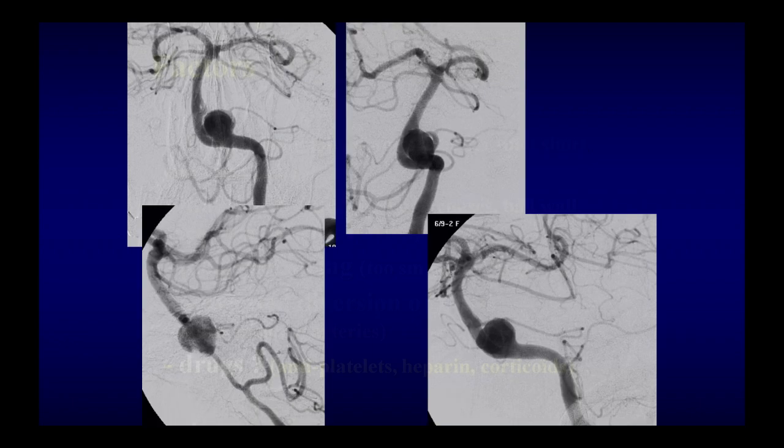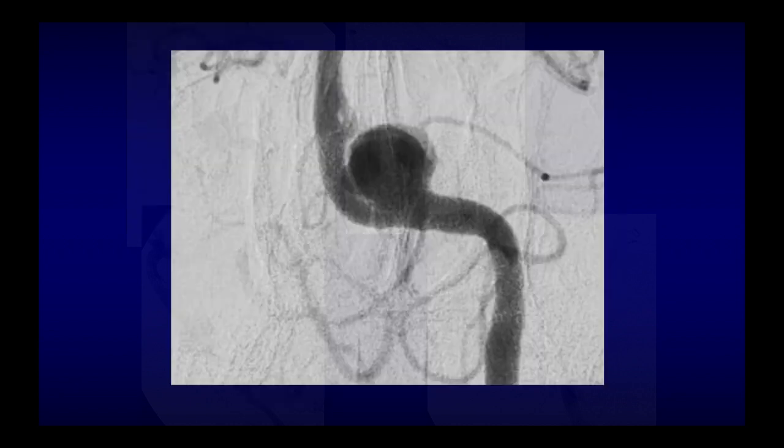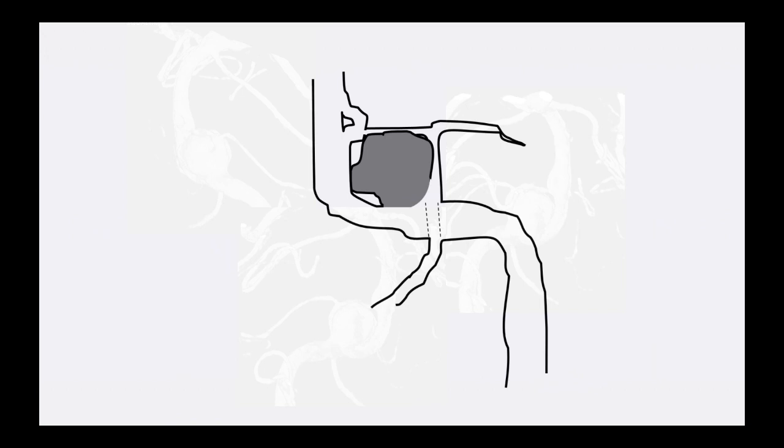Just an example of why you should wait to have results. This is an aneurysm, strange, at the level of a fenestration of the vertebrobasilar junction. You see the aneurysm. More or less, this is how it's made. So the aneurysm is there, and the neck is here, and then there is a fenestration. And the other vertebral artery is entering here.